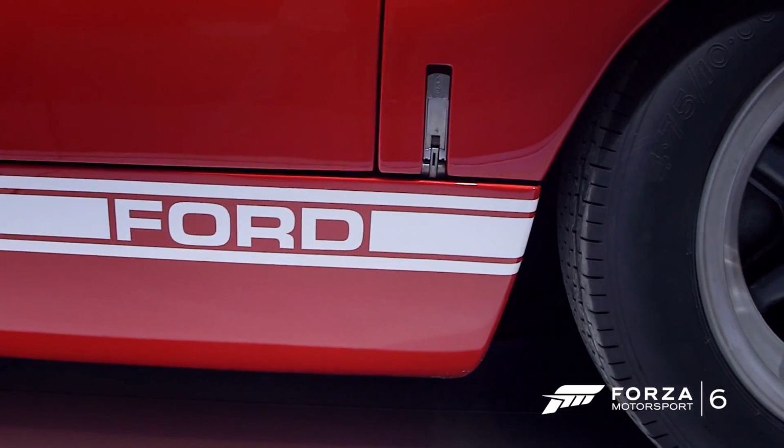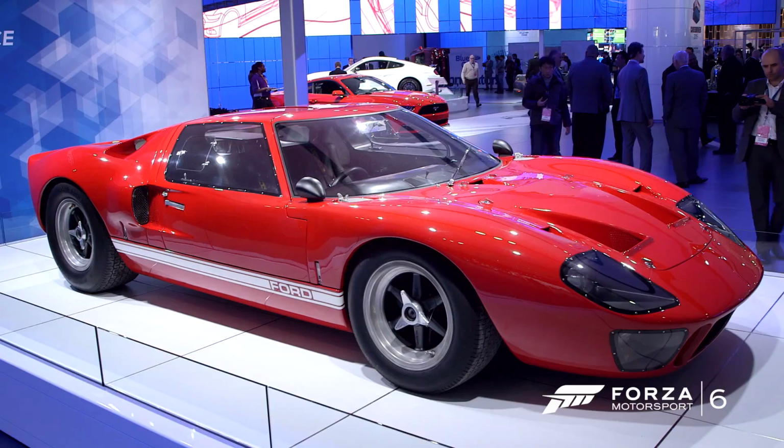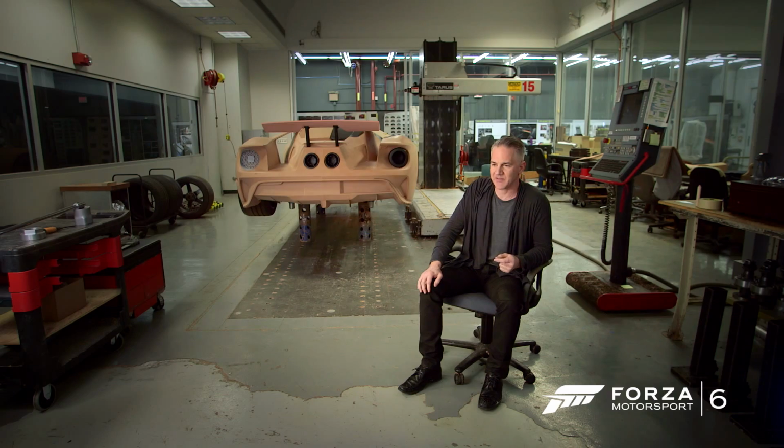When we analysed the original GT40, there was some very, very strong key elements that we felt were intrinsic to make sure that when people see this car, it's very obvious what it is. We really have to honor the history of the car, so it's not a place to mess around with history and get too creative.